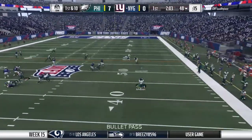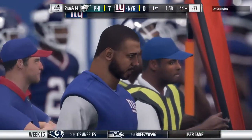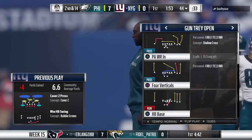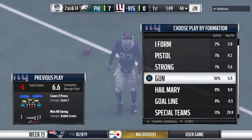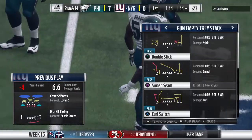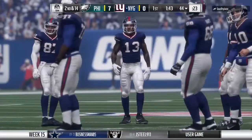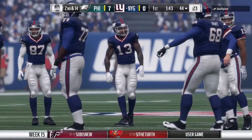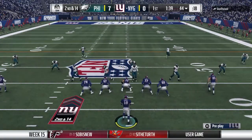On first down, Manning. And he got blown up. Losing yardage on the play back at the 44. That's going to go as a loss of 4, and it'll be second down. Offense needs something here on second down. It is second and long.